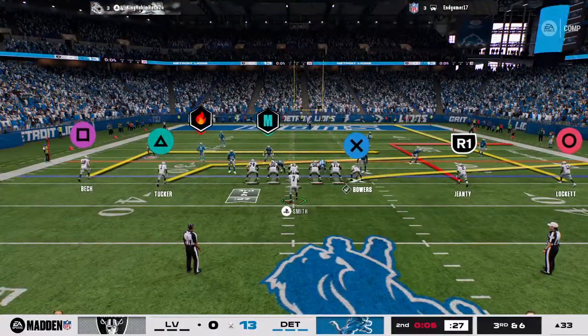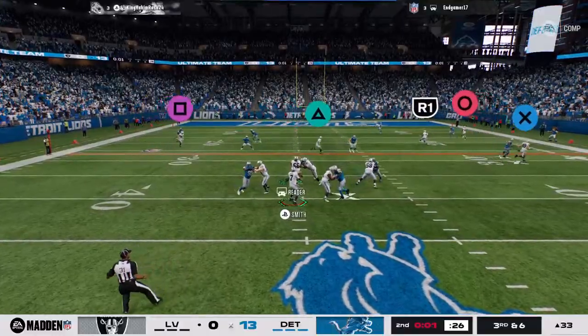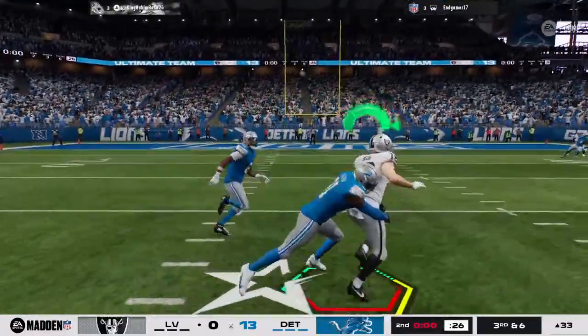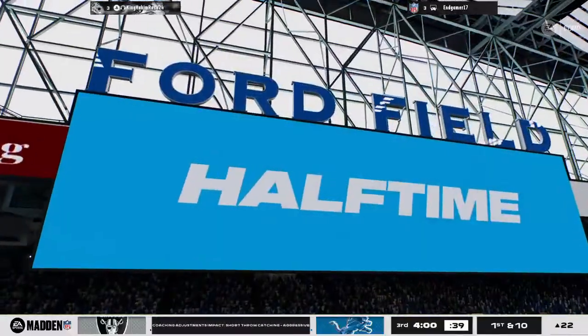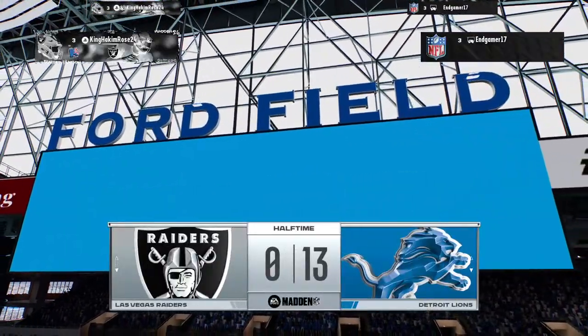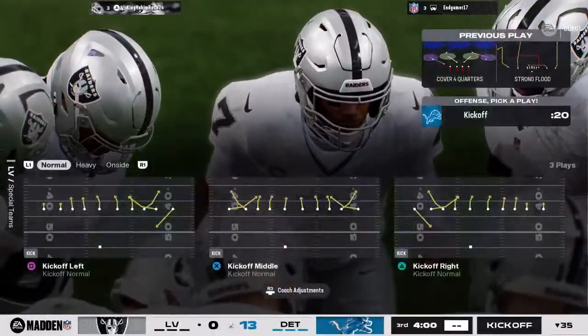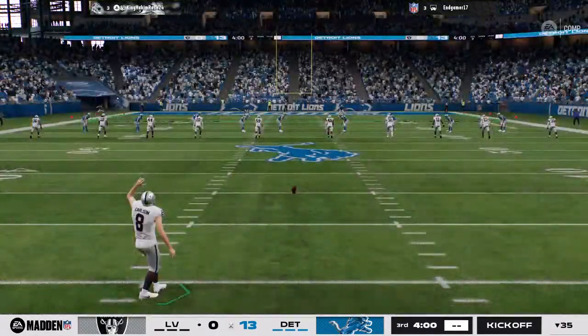And it's 3rd down. One final throw before the break. He'll look middle, and he's got his man, complete. We have hit halftime. Going to take a quick break, come back, 2nd half of action. You're watching the NFL on EA Sports.